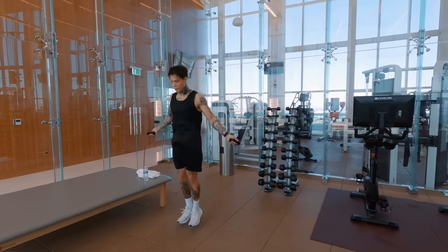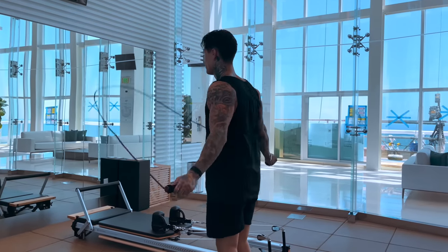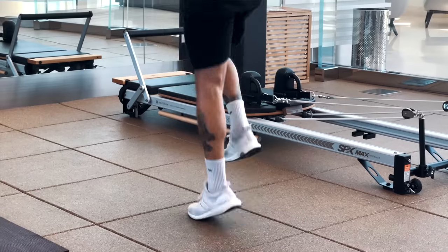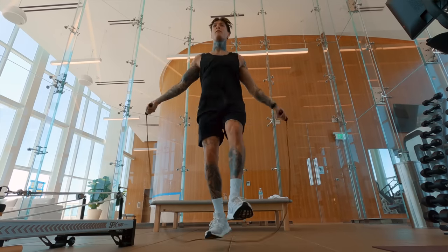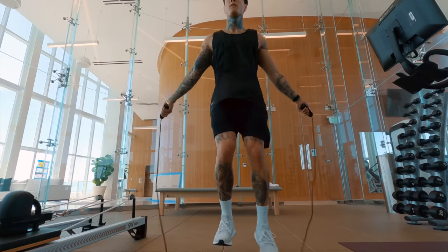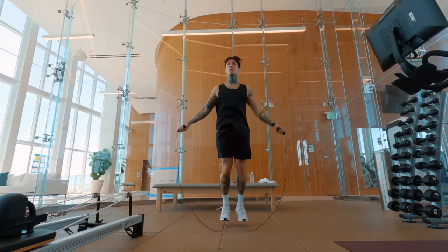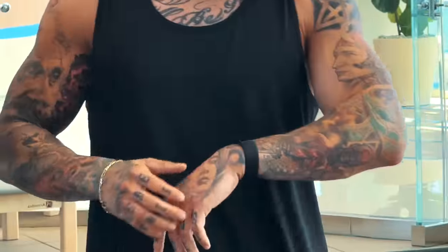Keep in mind, all the calories we're burning today are gonna be different for each person. It's all determined based off of your age, your gender, how much you weigh, and your muscle mass. Last 45 seconds. There we have it. So that's 45 minutes of cardio and we're already at 561 calories.